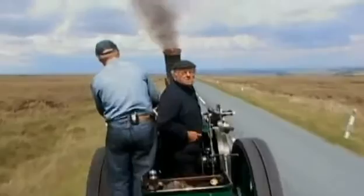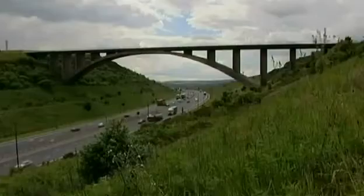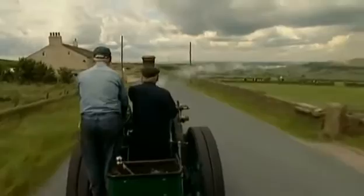But first, Fred's got an ambition to achieve. Just down the road, there's a rather spectacular bridge that goes over the M62. And every time I go up the M62, I get this urge to cross it with the traction engine. But thirsty as ever, they couldn't pass a pub without stopping.